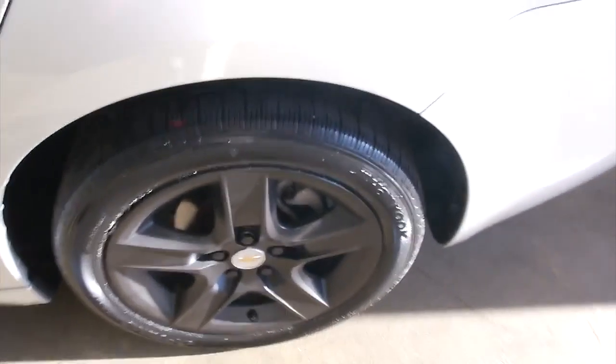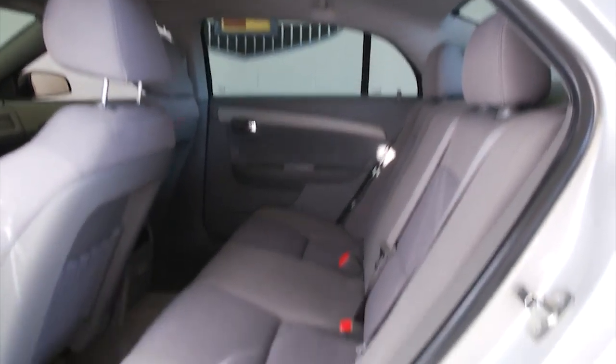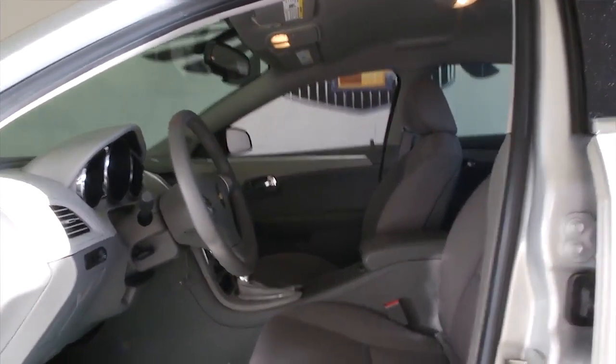There you saw some all-weather mats, blackout aluminum alloy wheels, gray interior. Work our way to the front, power windows, power locks, power seat. This is a one owner vehicle.